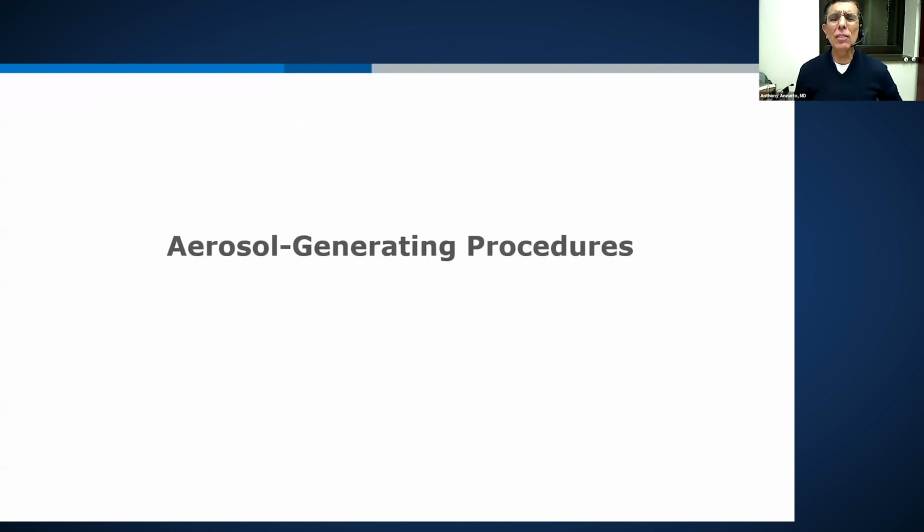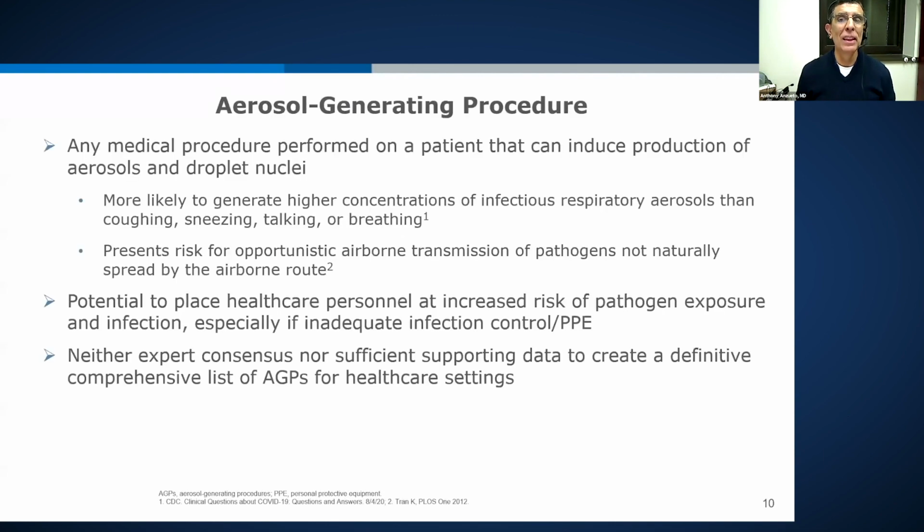So let's talk about these aerosol-generating procedures. What are those AGPs that you're going to learn, with new abbreviations, out of this presentation? This is any medical procedure that is performed on a patient that can induce aerosols of droplet nuclei.